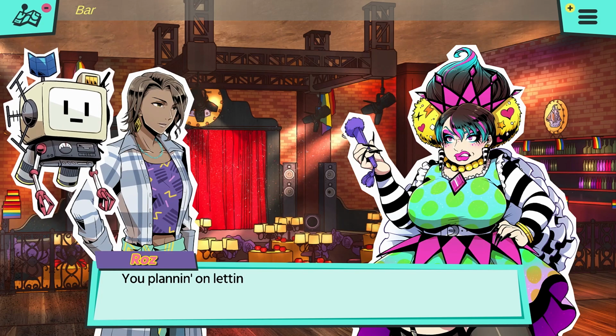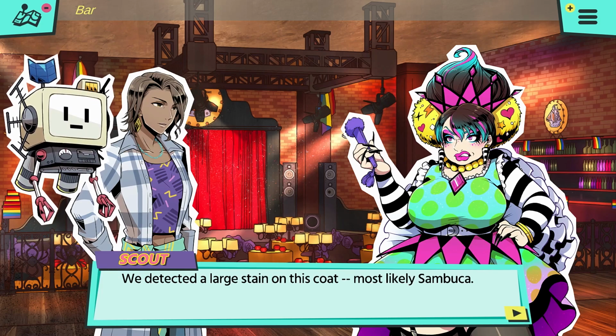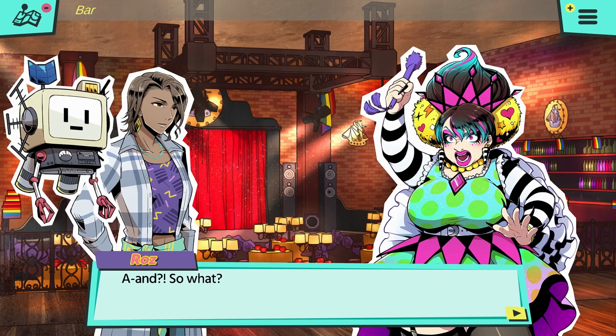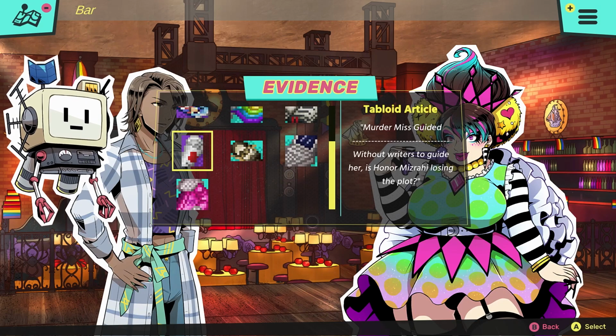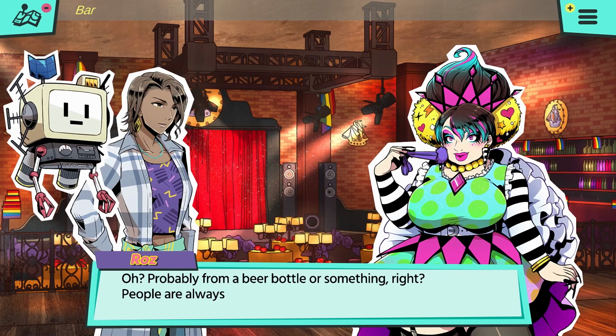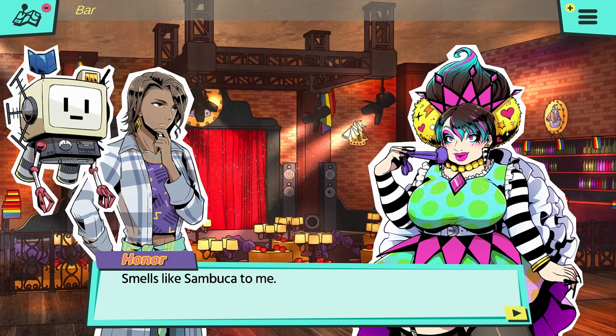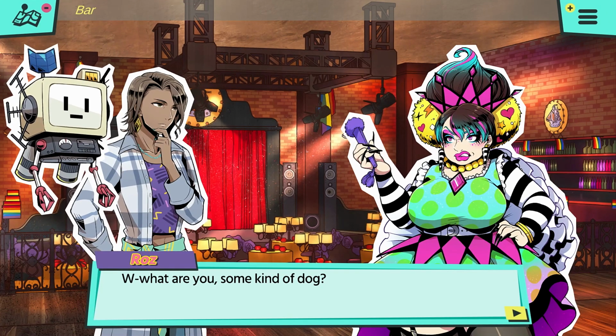Is this your coat? You plan on letting me have that back at any point? We detected a large stain on this coat, most likely Sambuca. And? So what? We found this broken glass outside. Oh, probably from a beer bottle or something, right? People are always dropping stuff out there. Smells like Sambuca to me. What are you, some kind of dog?